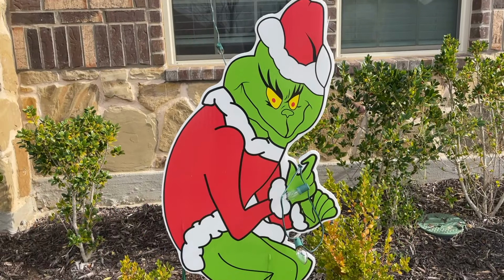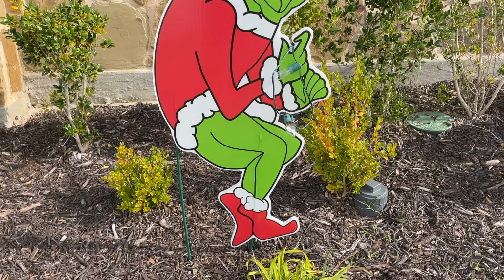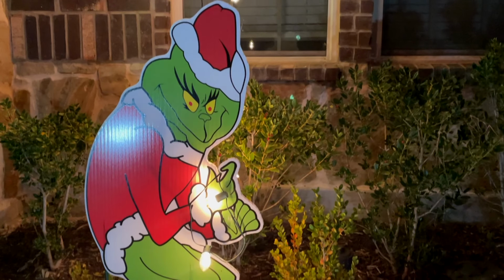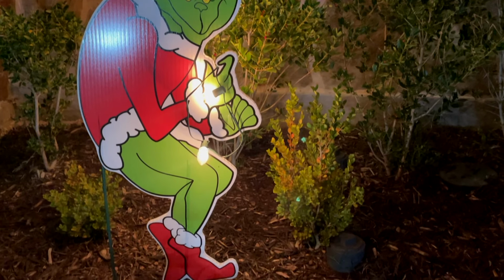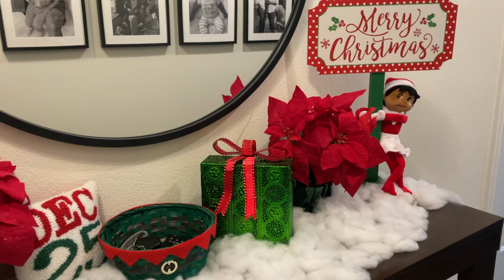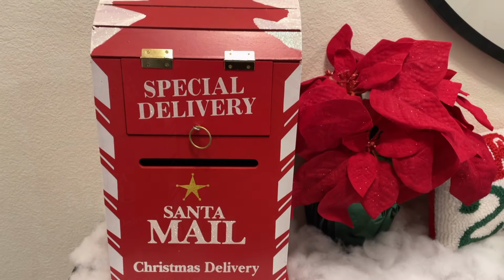We purchased this Grinch yard cutout from Amazon, and at night it looks like the Grinch is stealing lights off the house. It's really cute. The entryway setup is the same as last year. The Santa mailbox is from Hobby Lobby.